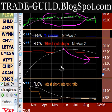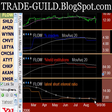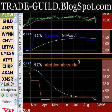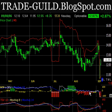So there's a lot more room, in my opinion, for institutions to move out and affect the price negatively. The latest short interest ratio, which I have down at the bottom in orange, let me just bring that up a little bit bigger, puts us at, I think, about 7 days to cover. So there's a fairly good-sized short position in flow. And I think these fundamental indicators are confirming this price action that we're seeing on the charts.